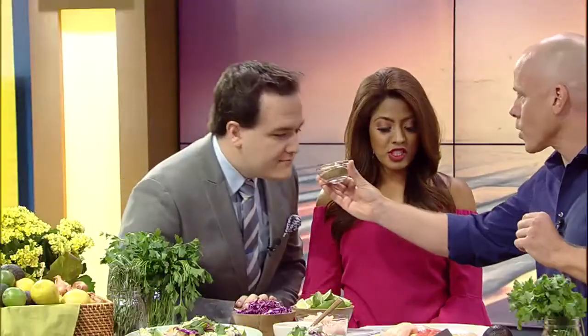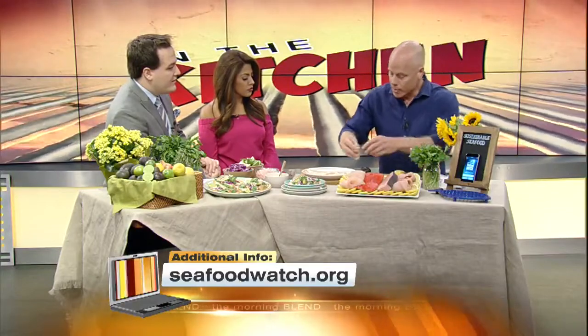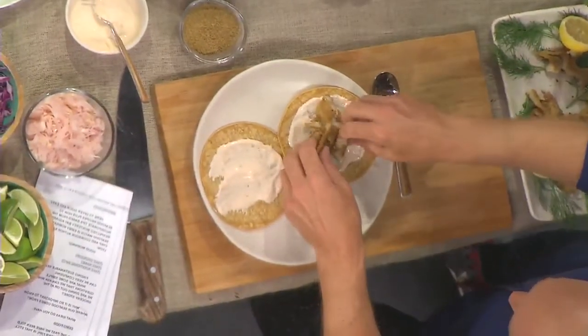That's cumin and coriander. Oh, wow. Very good. So good. All I did was add coriander, cumin, salt, and pepper, and a little bit of butter on top of this wonderful rockfish. Okay. And then about 4 minutes on each side.